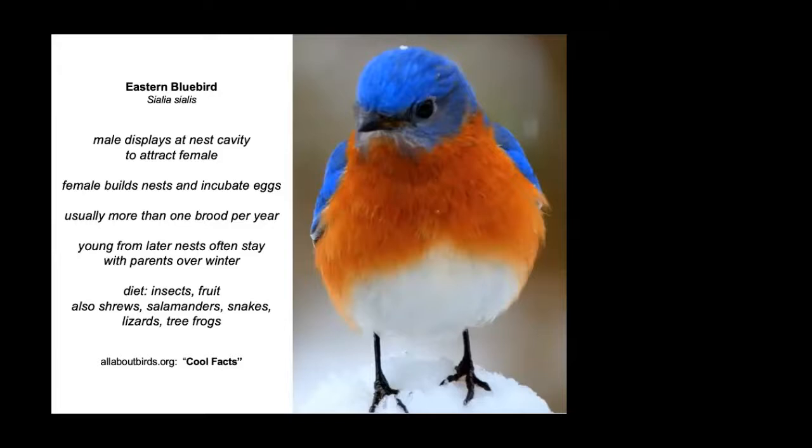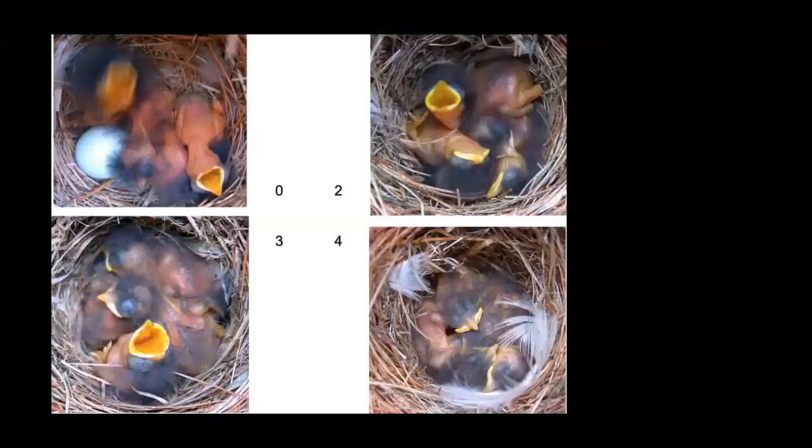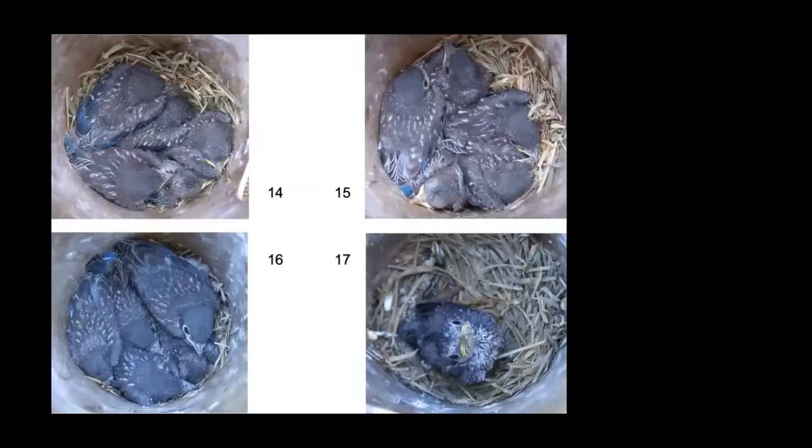Now there's the eastern bluebird egg compared to the egg of a robin and compared to other common songbird eggs. Not much larger than a dime, and a clutch of five or so eggs. And then in a remarkably short period of time, just a little over a couple of weeks, they're fledging.